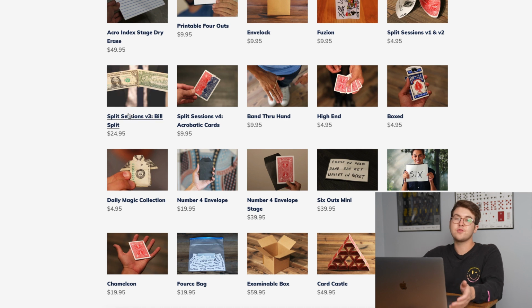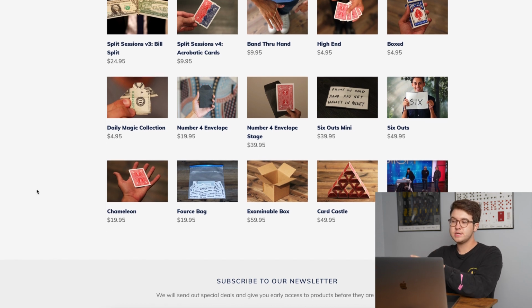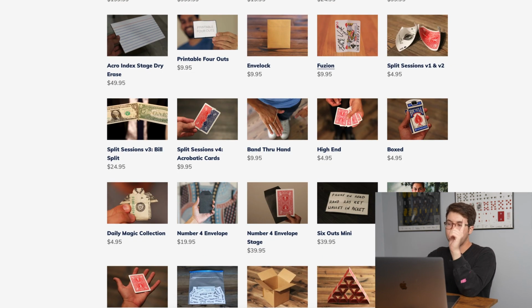I mean, that was something that when I was growing up, I remember buying, and I was so excited. I loved it all. I will say that if you're going to buy Split Sessions 1 and 2, I would buy Fusion by Blake Voigt because they come with it. So that way you can learn Fusion, and you can also get Split Sessions for free with it. I don't think that's something that's expired. I'm pretty sure he's still doing that. So I highly recommend you check that out.